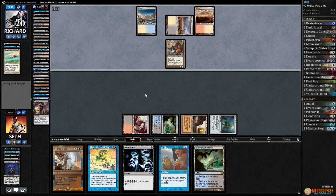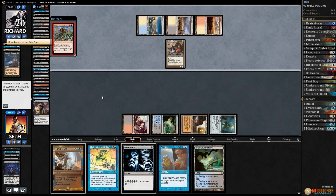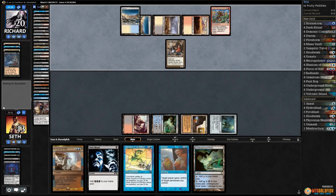Interesting. How do I do this? You drew 2. Are you gonna kill me next turn? I've messed up too much to kill you next turn, I think. My Mana Vault's still tapped. Alright. We are gonna tutor ourselves. Okay. We approve. Goblin Bombardment. Play Goblin Bombardment. Sure. Play a Tundra and pass the turn.